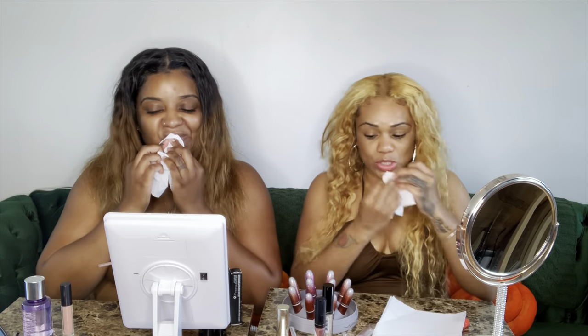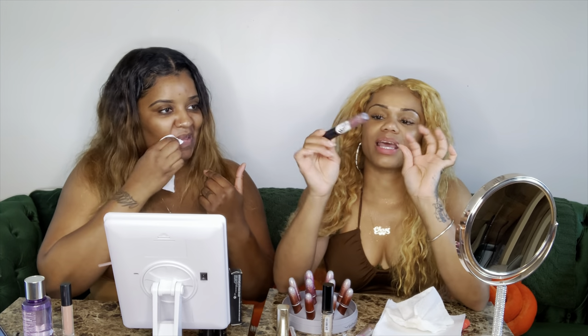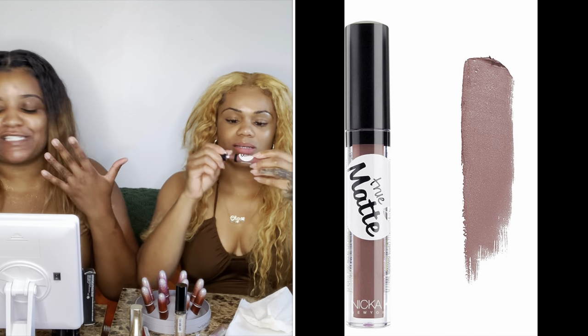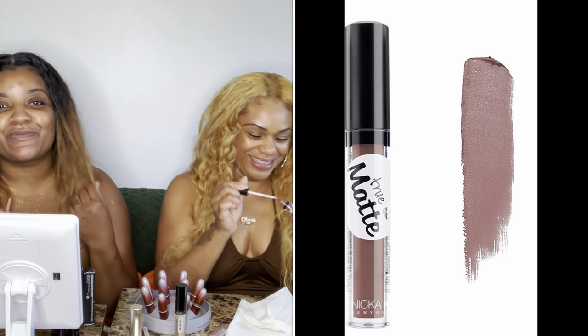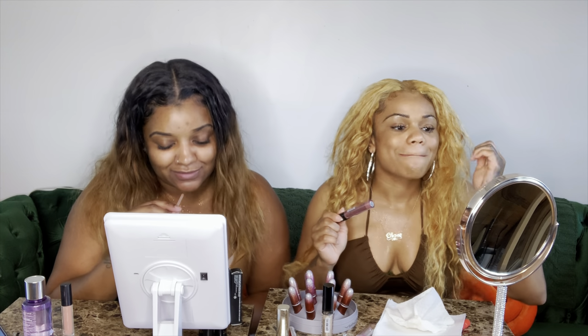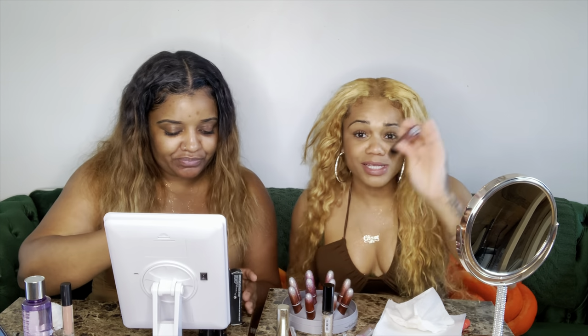All right, let's move along. One of my other favorites, same brand, Nicka K. This one is called Turkish Pink. This is like a matte. Where we going? Turkey Tacos? That's where we going. So, stay tuned for that vlog too. It gives you like a dark nude. What you think? It's a little bit rosy. Right. It's one of my favorites though.